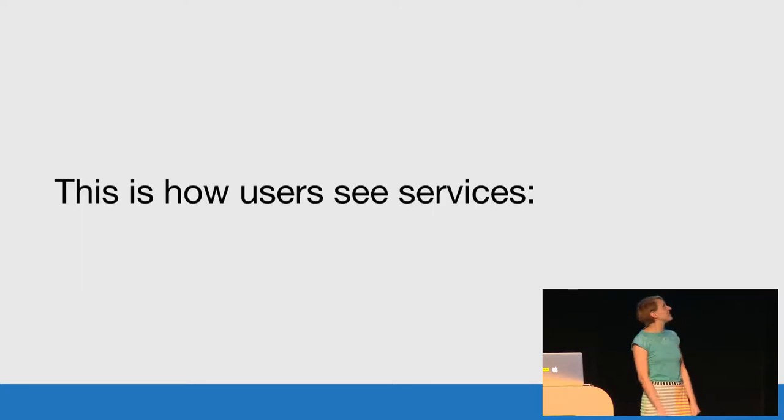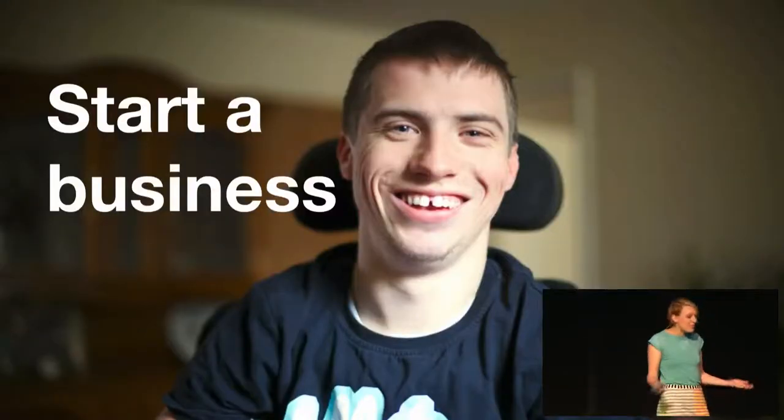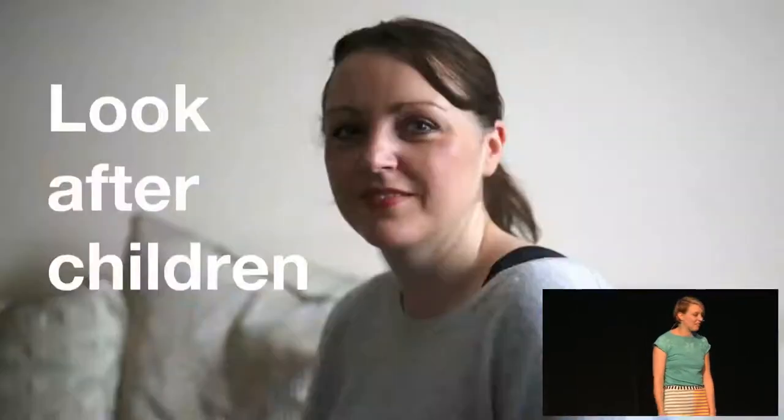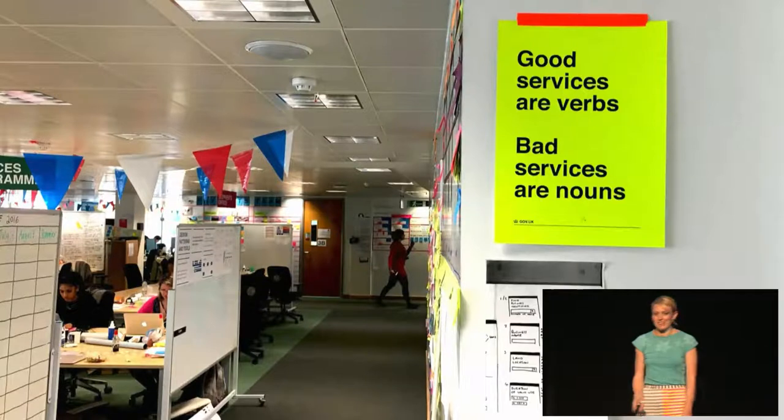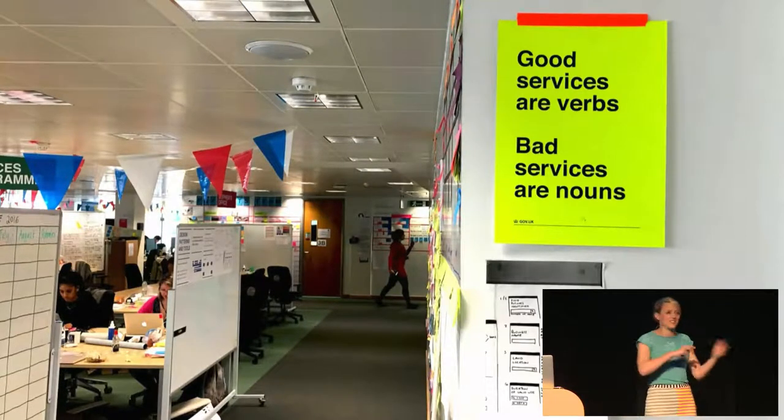Because, you know, users don't see services like this. They see them in the context of the things that they want to do. Things like start a business, buy a car, employ someone, look after children. To a user, a service is simple. It's a verb. It's something that they're trying to do. It's not a noun that government has created in order to categorize something.